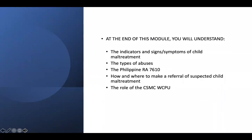At the end of the module, you will understand the indicators of child maltreatment. You will be familiar with the types of abuses. You will be introduced to the Republic Act 7610, or the Special Protection of Children Against Abuse, Exploitation, and Discrimination. You will learn how to make a referral and where to make a referral. You will understand the role of the Women and Child Protection Unit of our institution.